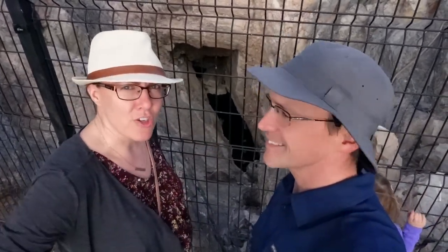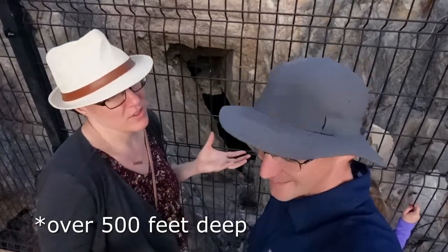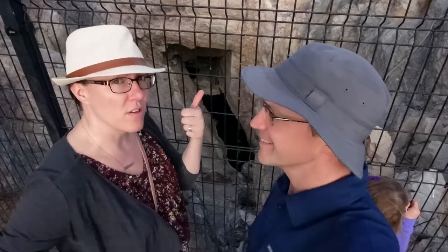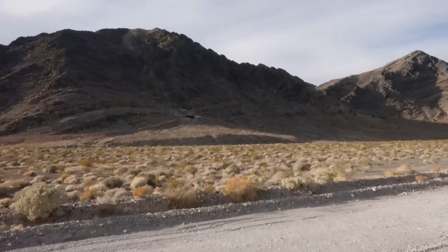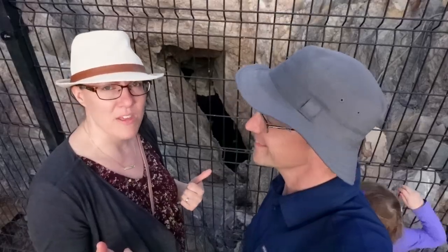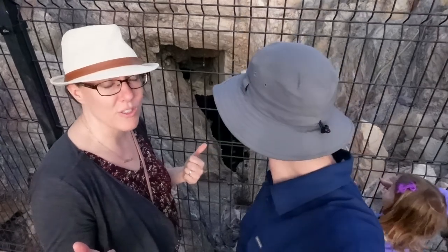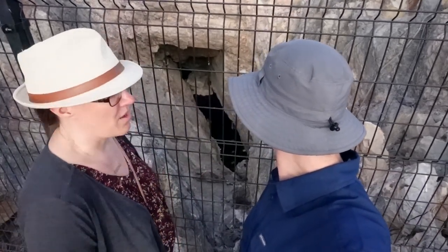But the sign over there showed the cave system goes down pretty deep, so those fish could be down out of sight. There was also that entrance further up on the cliff face that other people are hiking to. I don't think we'll go up there. We want to see some other things before the sun sets and the park closes. But, you know, maybe people are seeing the fish up there.